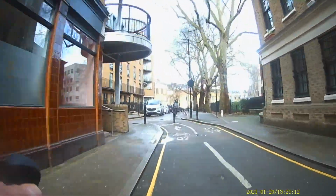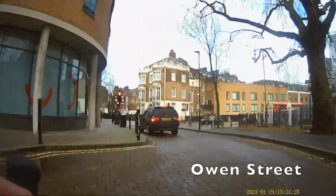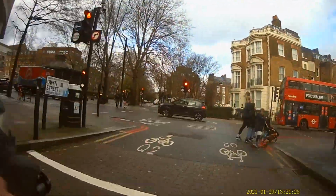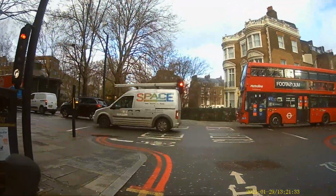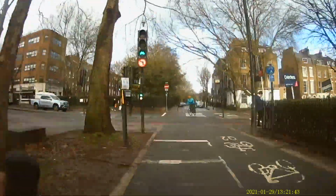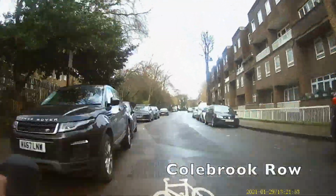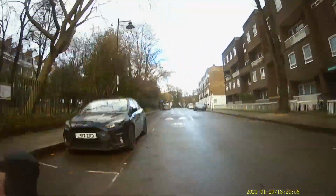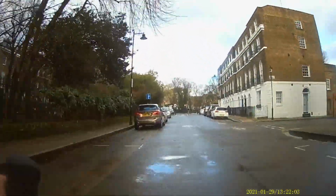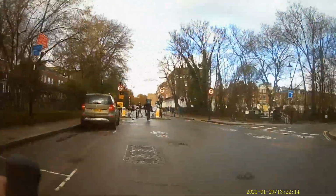You can see there Q2, Q2, and there's little arrows telling you which way to go. So yeah, you don't really need to remember where to go, just make sure you keep an eye out for Q2. It's mostly pretty self-explanatory. Occasionally there'll be bike symbols that don't have a Q next to them, and they're a bit ambiguous. Sometimes that's Q2, sometimes it's another route. But yeah, just take it slowly, it's actually a pretty leisurely ride.